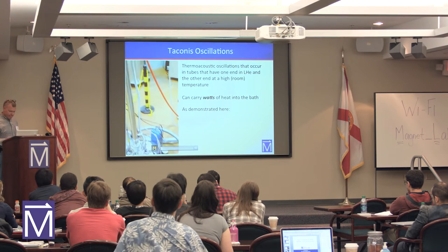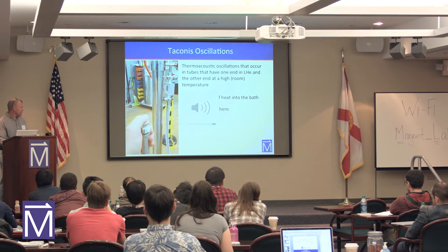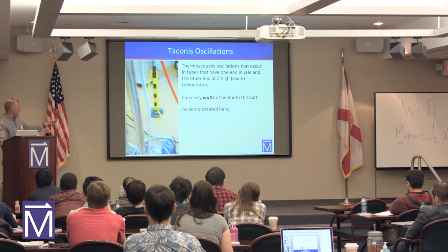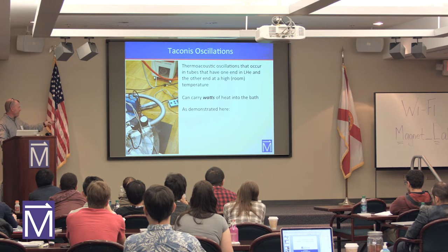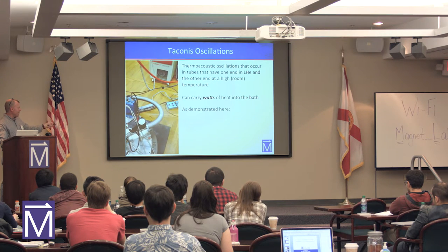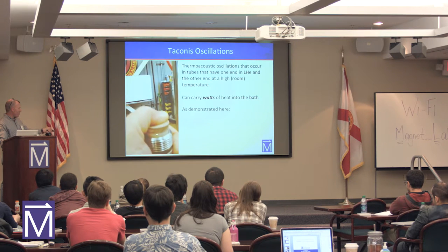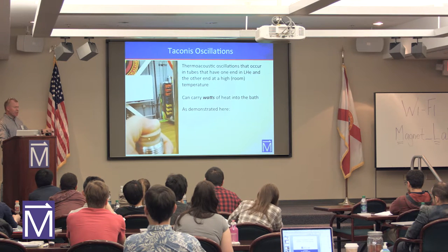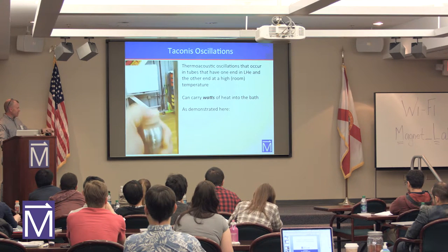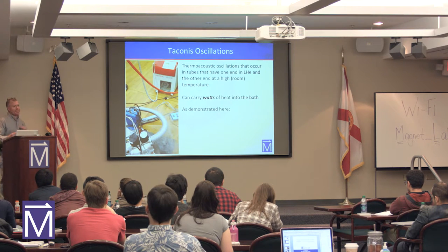So here I'm going to. This is the stab for the transfer line, and that's just a rubber stopper on the top. This is the recovery line here. I don't know if you can hear that. That's water turning to ice. You see it starting to smoke? That's the boil off increasing. So now watch right here. You see that? Those are the Taconis oscillations with the flexible membrane of the rubber stopper. Now you see the boil off just going crazy.